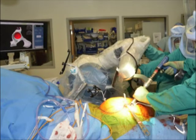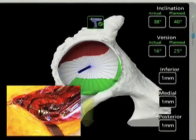That's me holding a reamer. And on the right-hand side, you see what is on the screen at that time. We have the anteversion and inclination numbers, but that's not really important during the reaming. What's important during the reaming is the lower 3 numbers in the lower column on the right-hand corner of the screen. Those are the numbers that, when we hit them, mean we've hit our center of rotation. And the numbers will actually turn green.